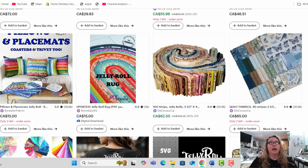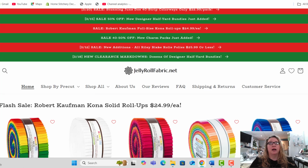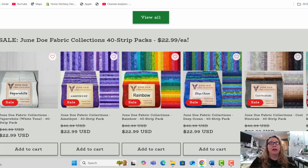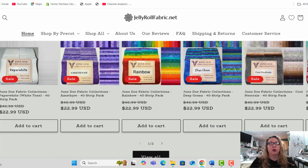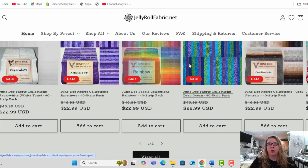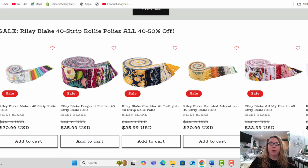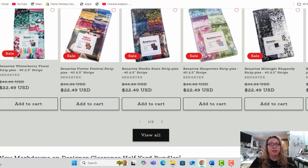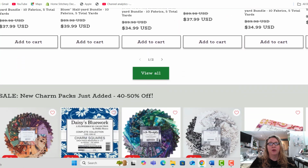All right, now the next place I'm going to tell you about is jellyrollfabric.net, and they've got a pretty fantastic website up here. All their sales are always listed, I believe, at the top of their website as far as I could tell, and they've got collections of fabrics and very good pricing on these right now. I'm not sure, I've never used, for instance, June Doe fabric collections. I'd have to check that out. These are some pretty fun colors. And of course, I'm Home Stitchery Decor, which has kind of got a little farmhouse flair to it, but I also make things for people, not just myself. So I have to buy different brands and different colors of fabric all the time for my huge Christmas sales.